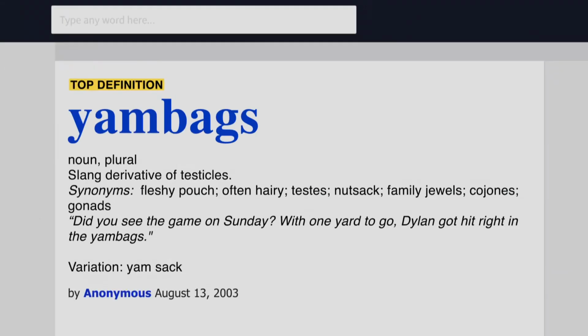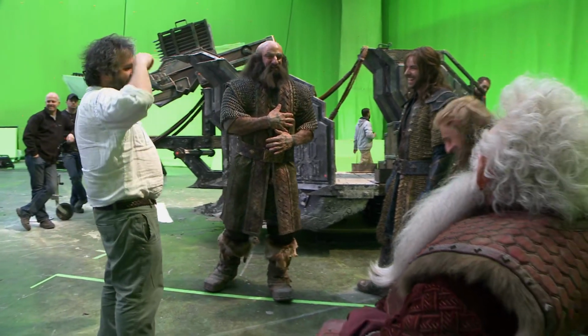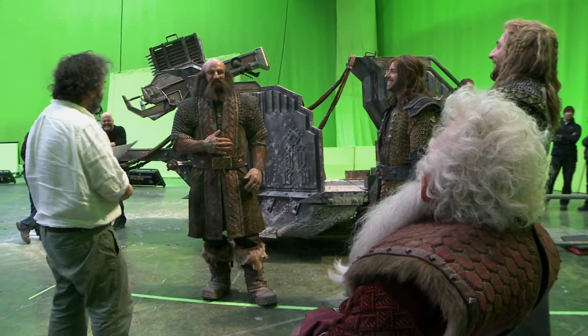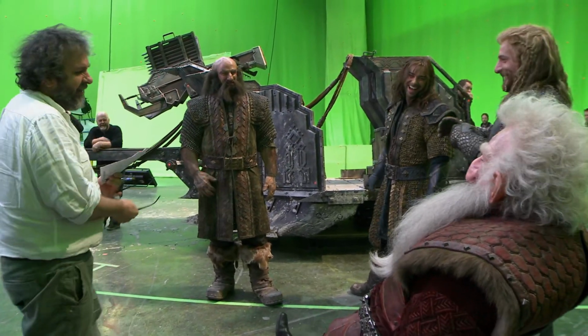Fran and I were trying to come up with a euphemism for a certain part of what we would imagine would be a normal anatomy on any male species. We found an old archaic term, which we thought was hilarious, called yam bags. And I went back and told Peter, and I've seen him laugh a lot, but that's one of the moments I saw him laugh the most. He could not stop laughing. He thought this was fantastic.